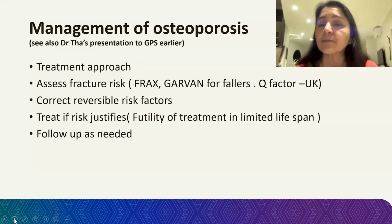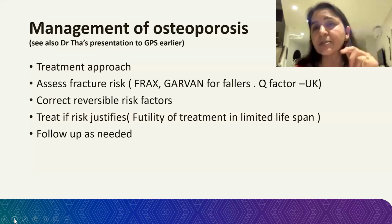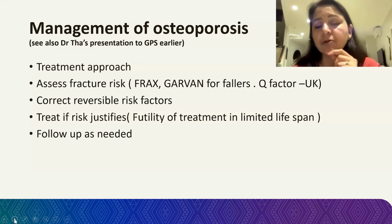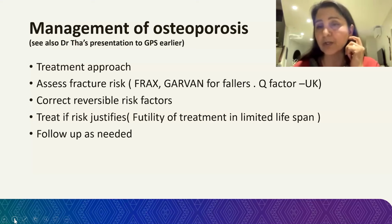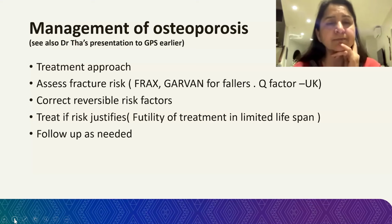QFracture is available in the UK. It's not available to us, so I haven't used it. FRAX Plus has recently become available in Australia. It's not available to us yet, and it takes into account things like history of falls and something else called trabecular bone score. Now, that's mentioned in the article that I just mentioned to you at the end. So it's well worth your time going through that article.